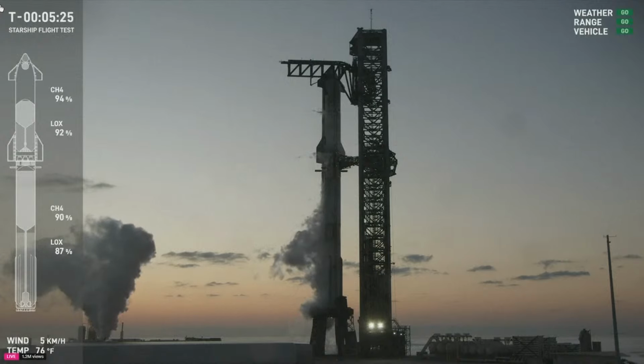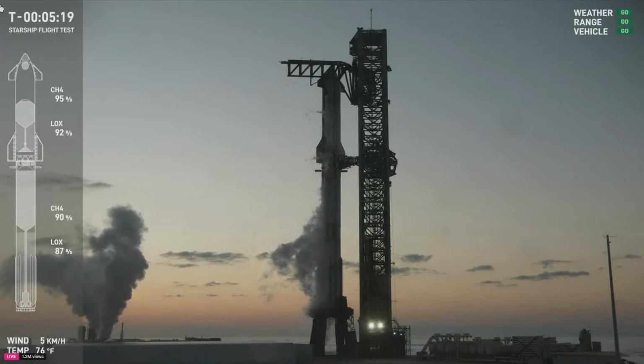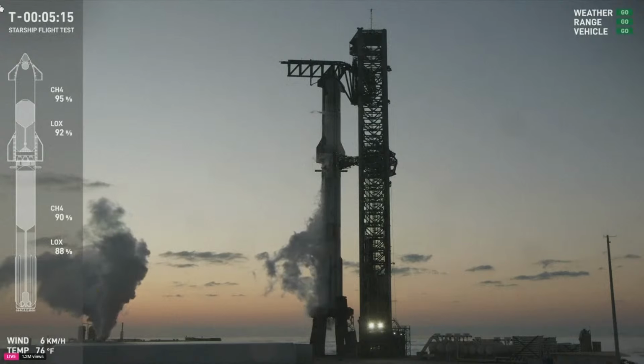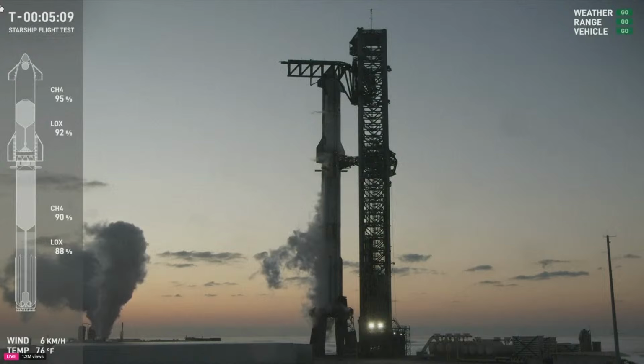So otherwise, if we don't go today, as you guys talked about, there is a chance. And if we don't send the booster back, we'll do a landing burn and a splashdown in the Gulf. And then that's just another landing burn to gather more data, learn more lessons from, and then we'll come back and try to catch again on the next one.